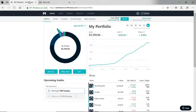All right. So what I'm going to be going through today is the computer website version of M1 Finance. If you all want a visual of the actual app on the cell phone, I'll be able to show you guys that as well. Just hit me up in the comments and let me know. I'll shoot you guys a video, post it on here, and let you see what it looks like on the app. I like using the computer personally when I'm at home because I can actually see everything on a bigger screen, and I feel like I don't miss as much.